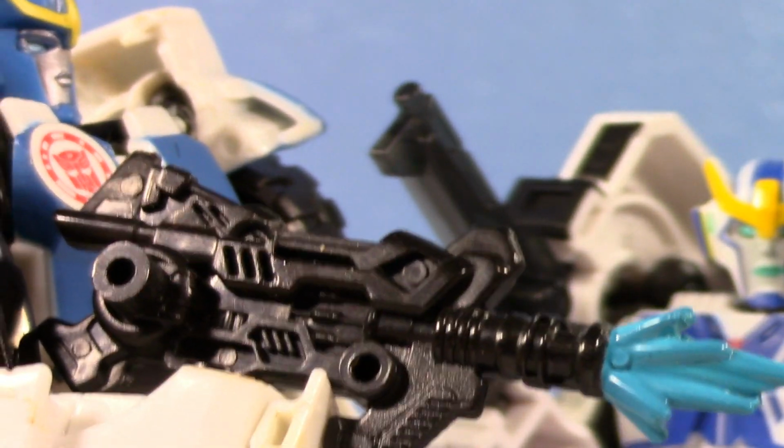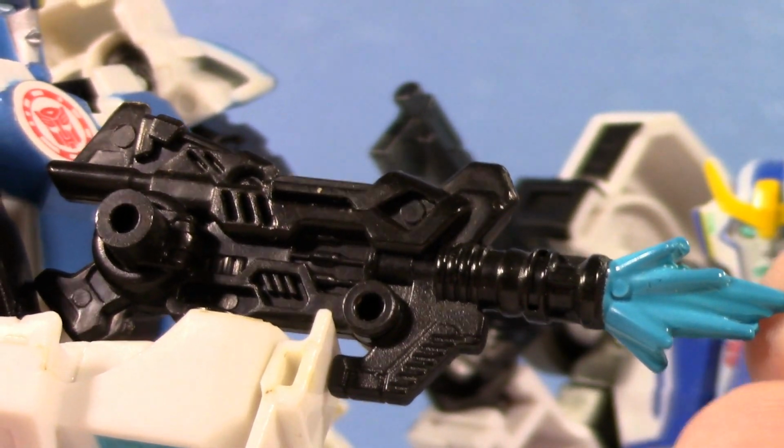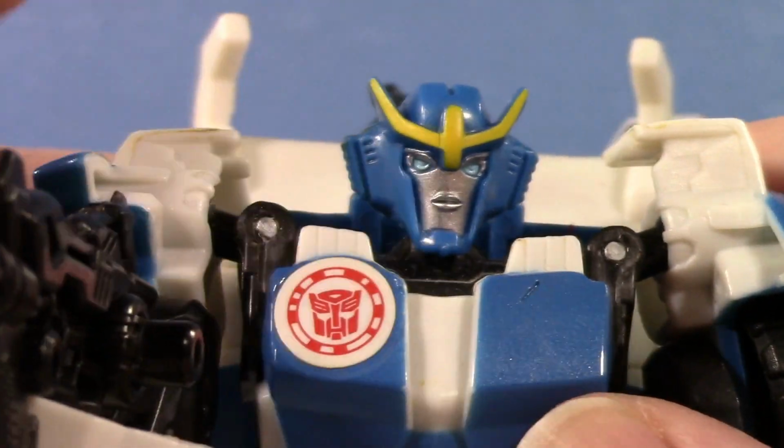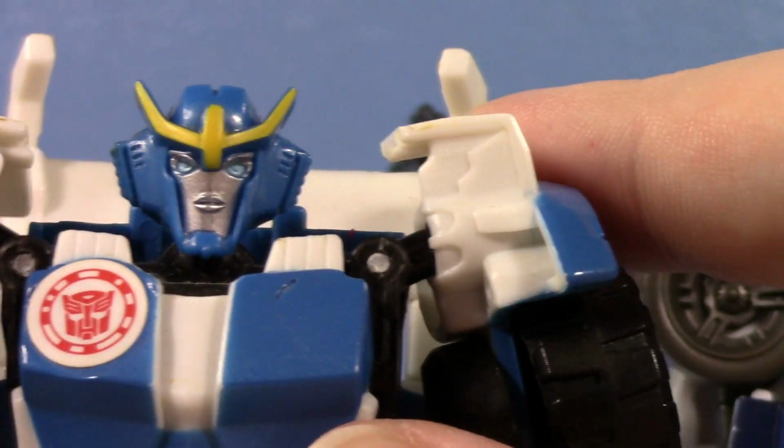It's a gun, all right. Not really much of a fan of it. Never have been because of that weird little blast effect. So it's like she's always got to be shooting it. Otherwise, it just looks like she's shooting the ground or something.